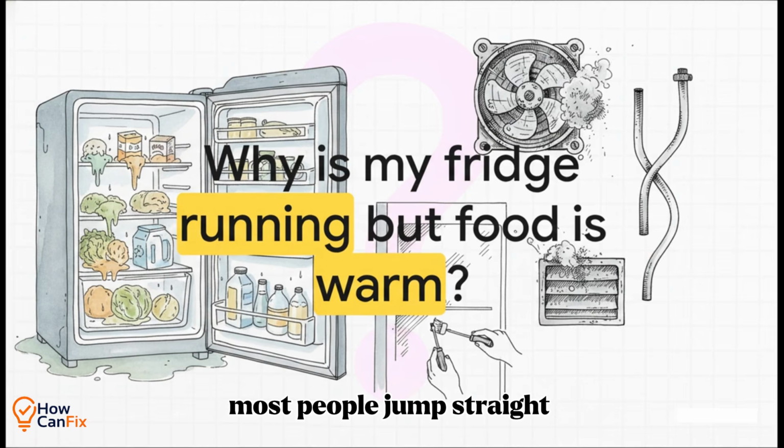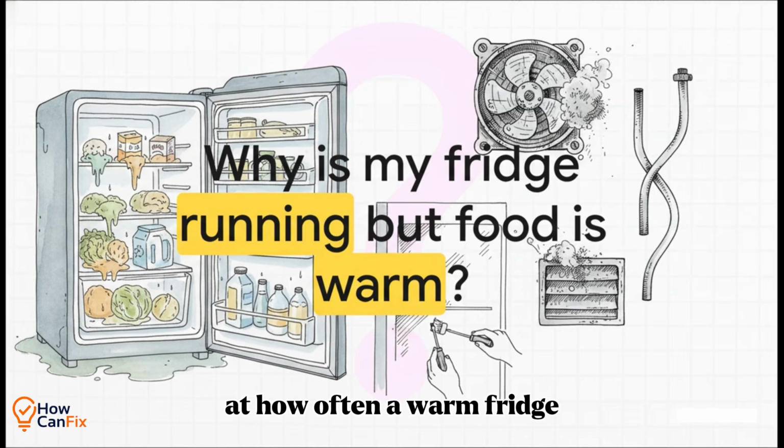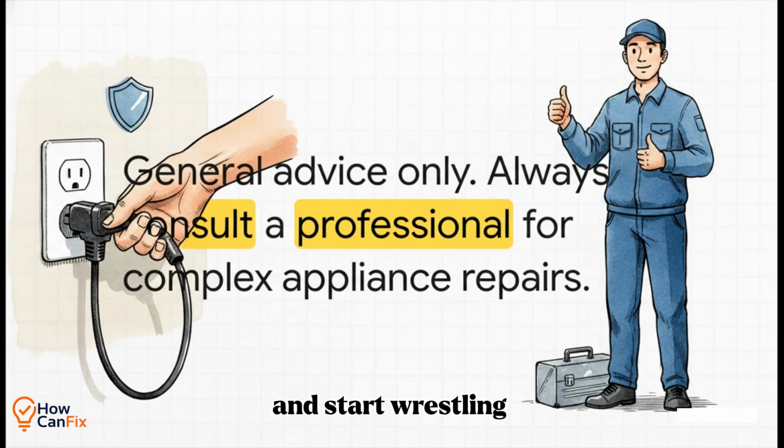Most people jump straight to the worst case scenario. They assume the whole machine is completely dead. But in reality, I'm going to show you the easiest, zero-cost fixes first. You'll be amazed at how often a warm fridge can be completely solved without spending a single dime on a repairman.